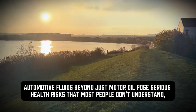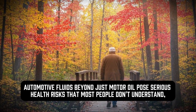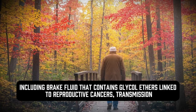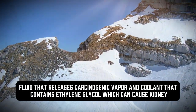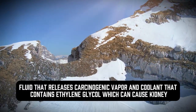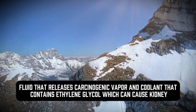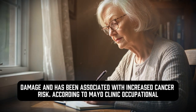Automotive fluids beyond just motor oil pose serious health risks that most people don't understand, including brake fluid that contains glycol ethers linked to reproductive cancers, transmission fluid that releases carcinogenic vapor, and coolant that contains ethylene glycol, which can cause kidney damage and has been associated with increased cancer risk.